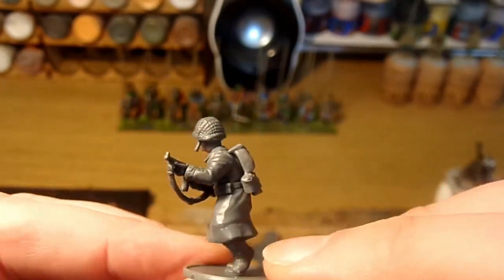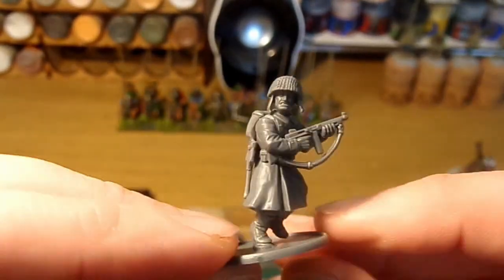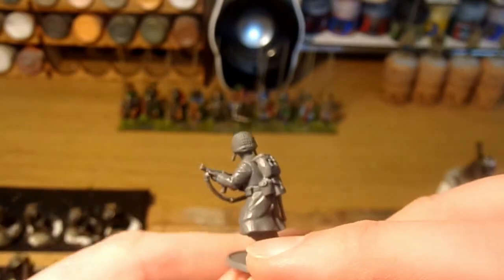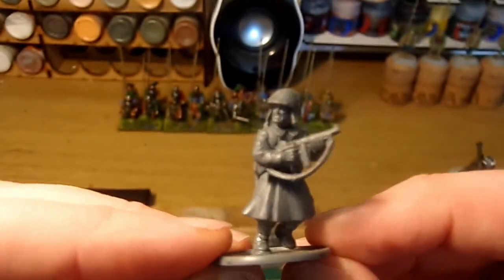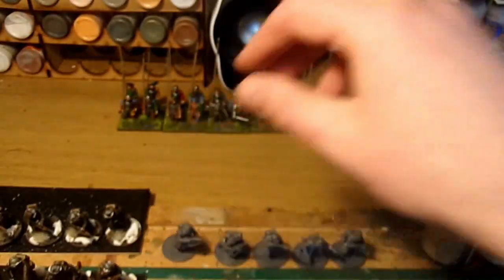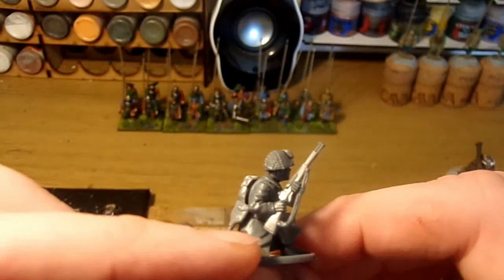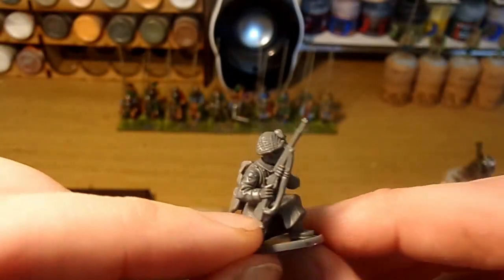Everything else is different kits, but I think that's just the beauty of kit bashing. Once that's painted up, that's going to look like a US Airborne in winter equipment. Again, it just demonstrates the versatility of Warlord Games plastic kits. So here's another one. As you can see, winter German body. The arms are from the US infantry box.